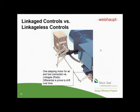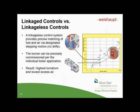Linkageless control can do a much more accurate job, because it separates out the different action points, like shown here in this picture, the gas butterfly valve and the air damper, and acts completely at that particular point with servo motors on that particular point. So you have one designated servo motor for the fuel curve, and you have one designated air servo and the air curve. And you can program those individually from each other. That allows much more accuracy, and therefore results in being able to capture the highest possible turndown and the lowest excess air that this particular burner system that these linkageless controls are installed on could possibly provide.